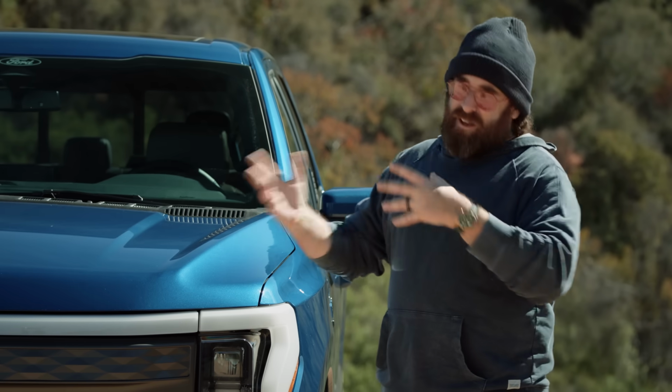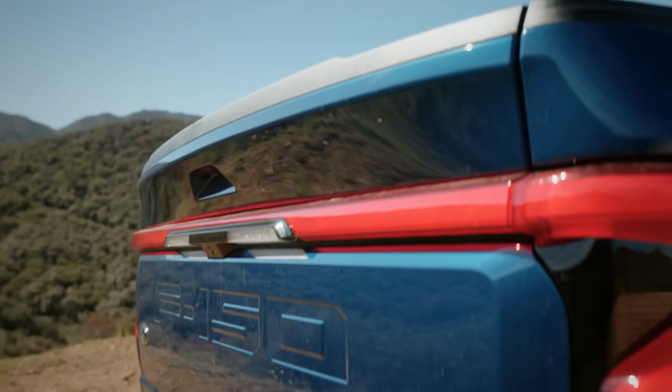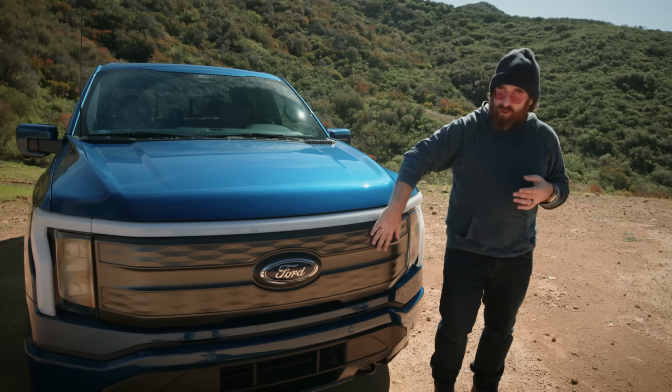Now, there's a couple little telltale signs that it's not a normal one, like it's got this wraparound light bar here, matching one on the rear. This looks like a grill. It's not a grill.